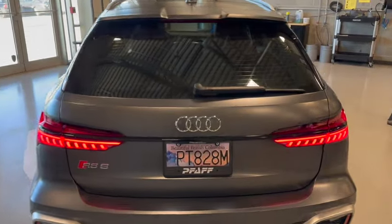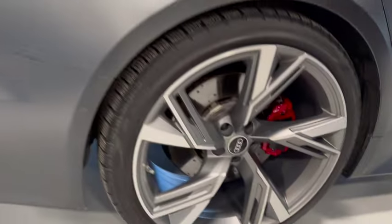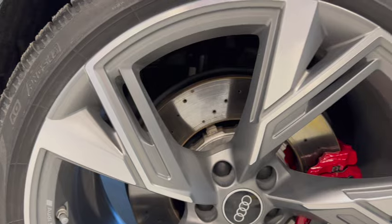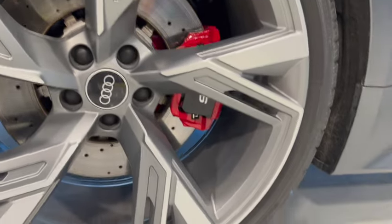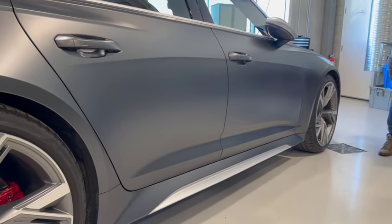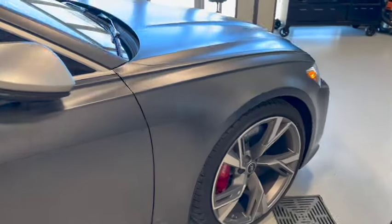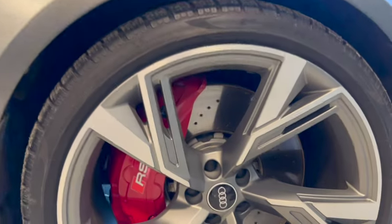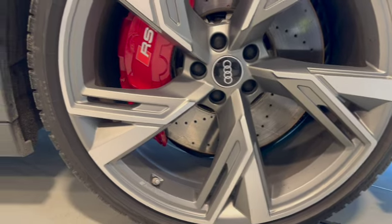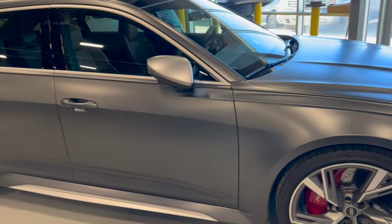Okay, so let's continue around and we'll look at the passenger rear wheel. And I don't see anything on it. It looks perfect. And the passenger front wheel as well looks perfect to me. So we've just got one wheel with a few minor imperfections. The rest of the wheels, including the Vossen wheels, look perfect. The next thing we can check is door dings.